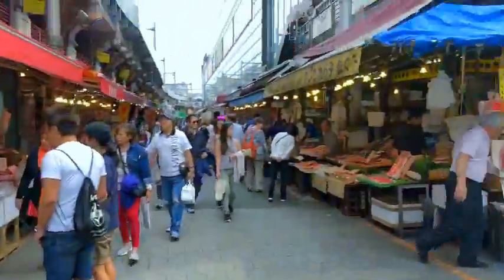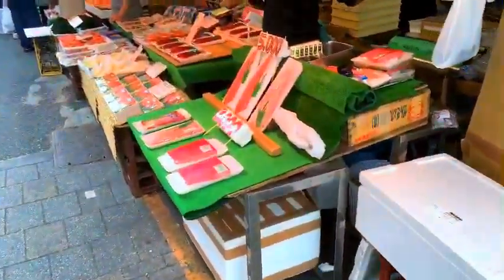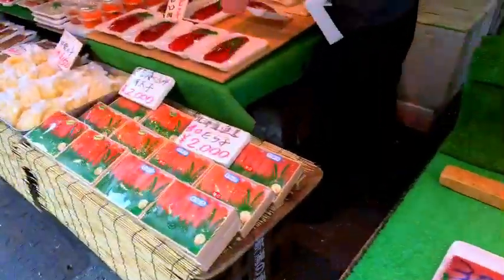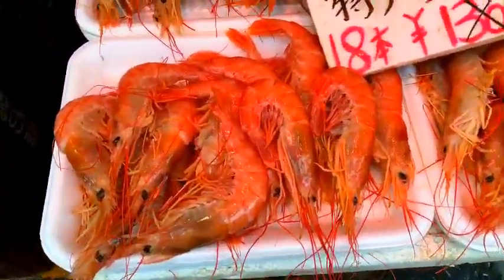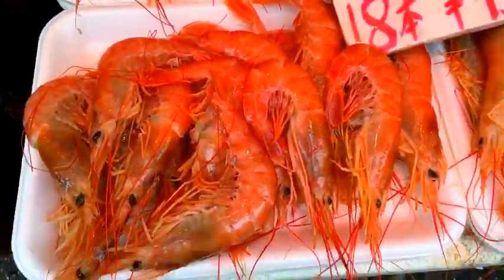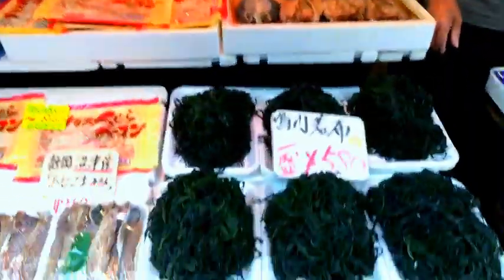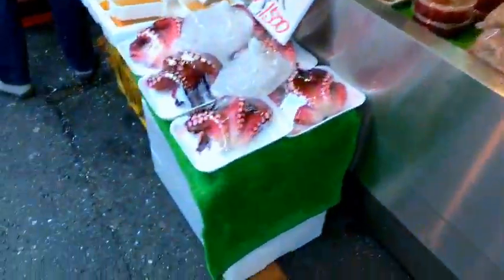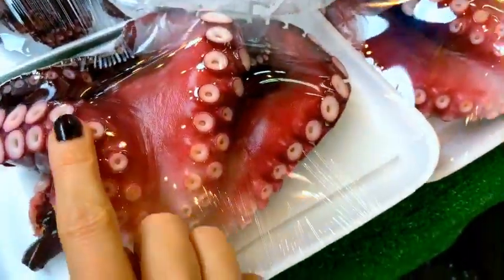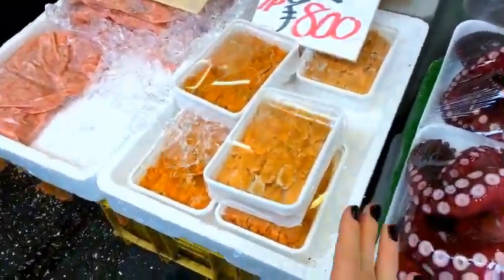Okay, let's see what they have. So this is the Ameya Yokocho, and the first thing that you get to see is this incredibly cheap fish. Like, see, this is just $10 US, and it's so huge. Look how big they are. Amazing. Thank you so much. This is seaweed and more dead fishes. Wow, more dead fish. Oh, poor him, he's dead. Wow, this is sea urchin. Sea urchin. Oh, it's so cheap.